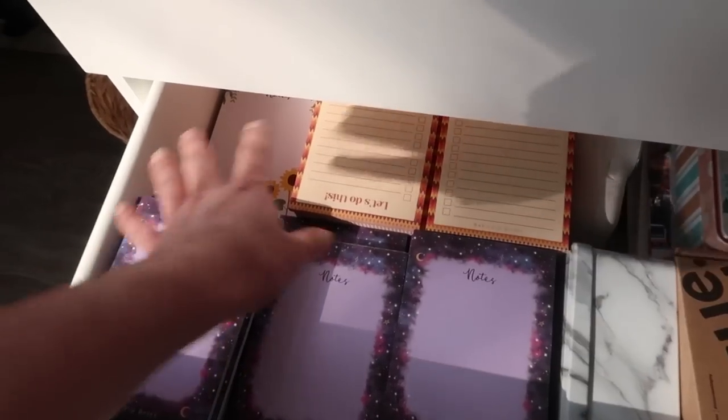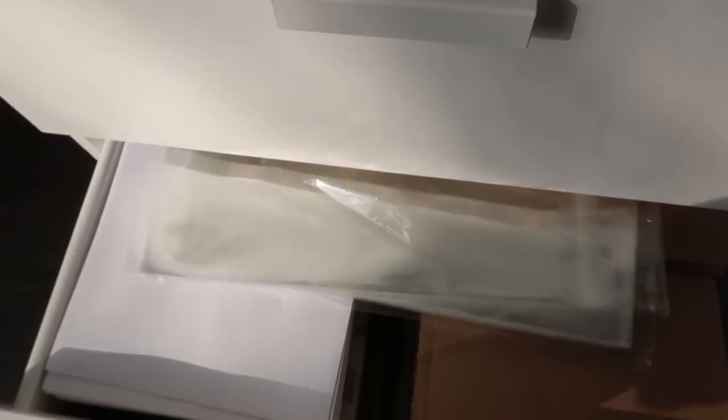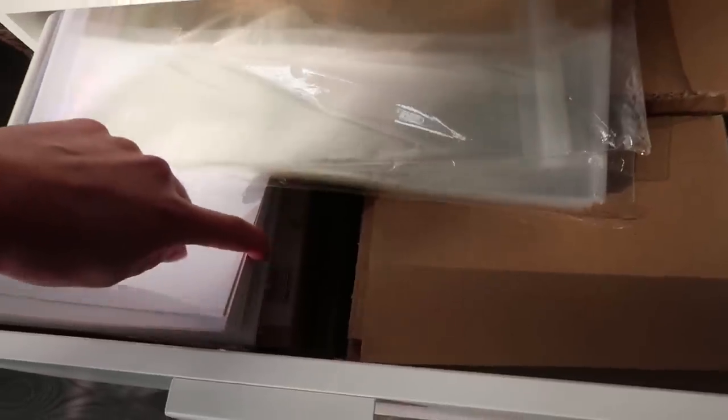Then down here I have some more storage for notebooks and just some random bits and bobs that I don't use all the time. And then down here I have more bags full of prints. These are big ones, big envelopes, and then all of my big prints and like A4 size prints. And these are just some backing for the prints as well, some extra protection for any envelopes.